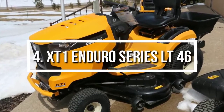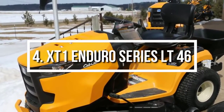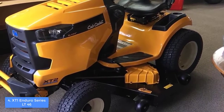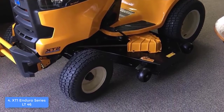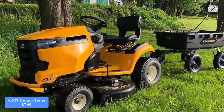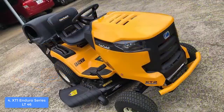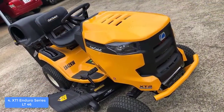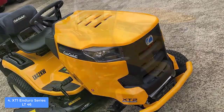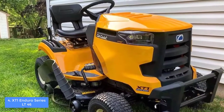Moving on, at number 4, we have the XT1 Enduro, Series LT46. The XT1 Enduro Series LT46 is still being widely praised by the customers in the market, because it can exceed every expectation that you have, regarding the performance of a typical riding lawn mower. From a design perspective, the XT1 Enduro boasts a stylish, yellow and black construction, which is powered by a 22 HP, 725 cubic centimeter, Kohler V-twin hydrostatic engine, which is very responsive, and it guarantees long years of operation. In addition, Enduro has 20-inch rear wheels, 15-inch front wheels, and a 3-gallon fuel tank, which I really like, due to the fact that you wouldn't have to refuel it constantly, since it is quite huge.